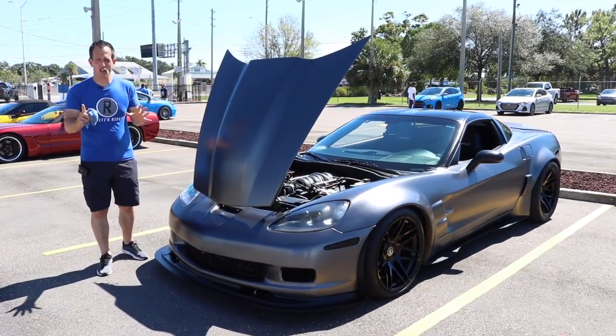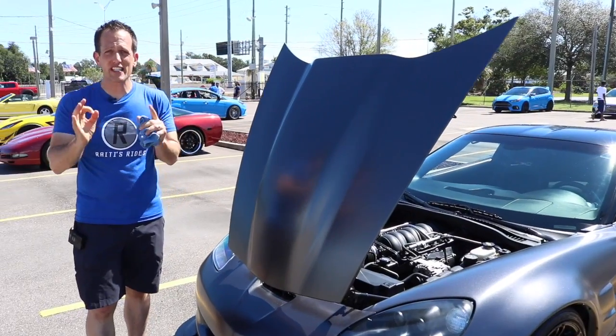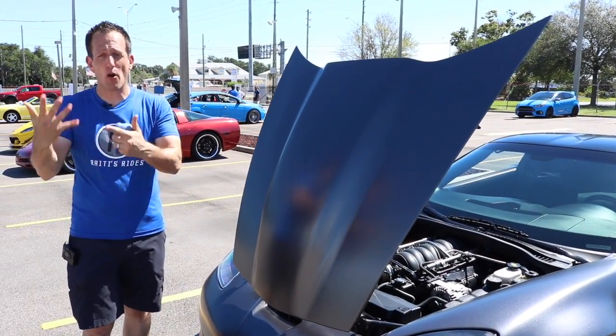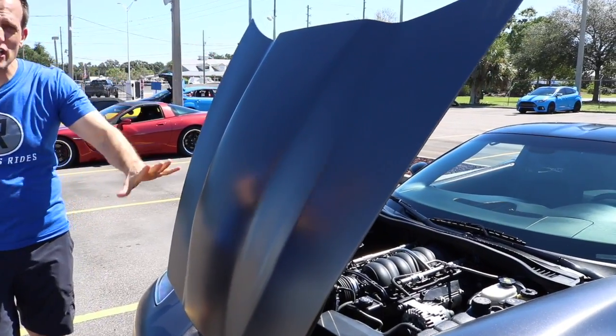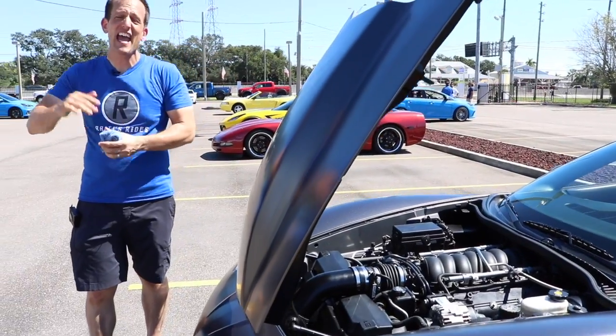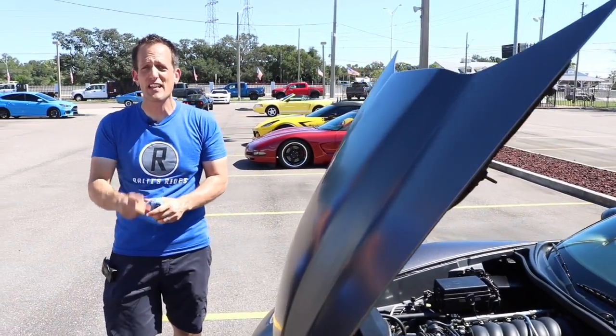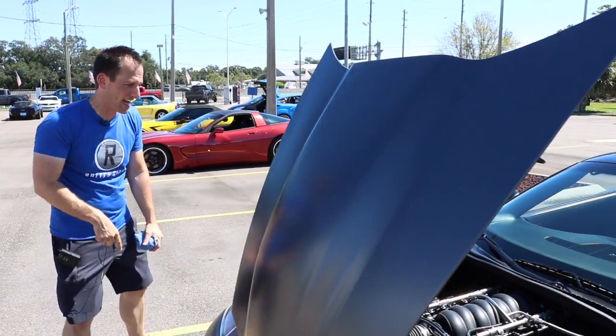All right, guys, we're about to lurk underneath the hood. One thing I want to point out is that with Corvettes, part of the lineage, part of the tradition, is that reverse opening hood. Really cool to see that Chevrolet has continued that all the way to the C7 Corvettes. And guess what? You go back to 1953, the first year of the Corvette, that's how the hood opened. Let's go lurk behind this hood.